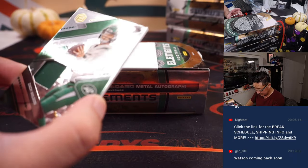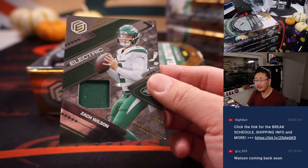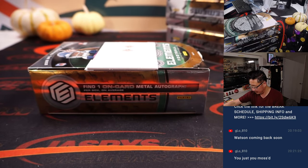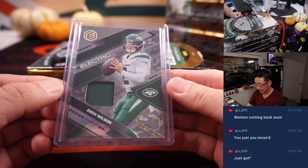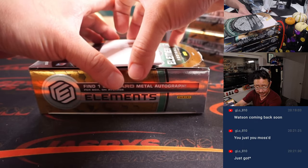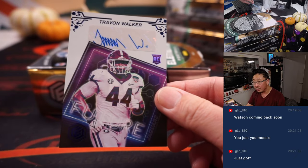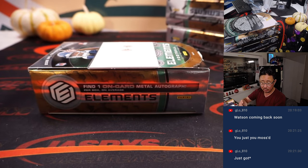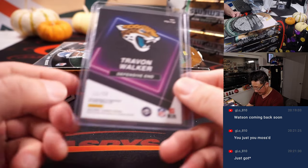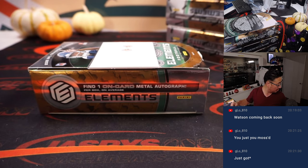Got Zach Wilson. Electric Relic. 19 out of 70. Few bad decisions for him, and a tough part of the schedule coming up. Let's see how they bounce back against their loss to the Patriots. Travis with the Jets, and we got Travon Walker, 11 out of 50. Rookie autograph for the Jags. That's part of the number block group, so that'll go to Jacksonville 1. That's for Barry.